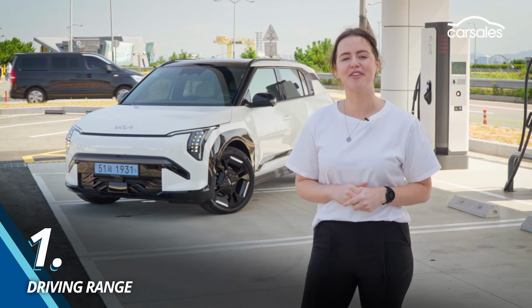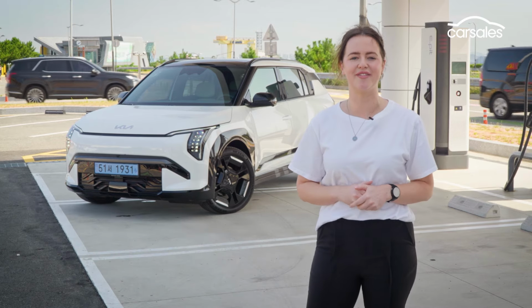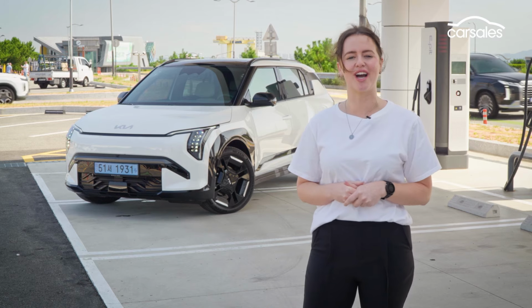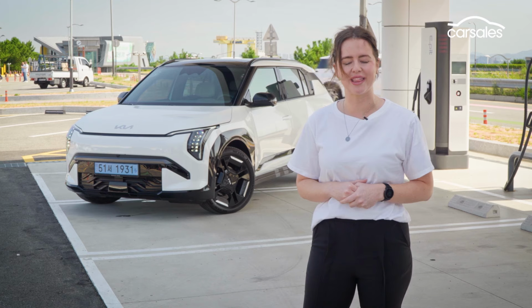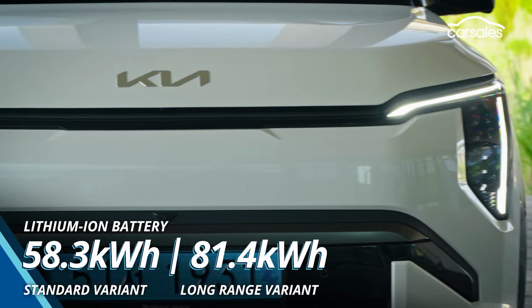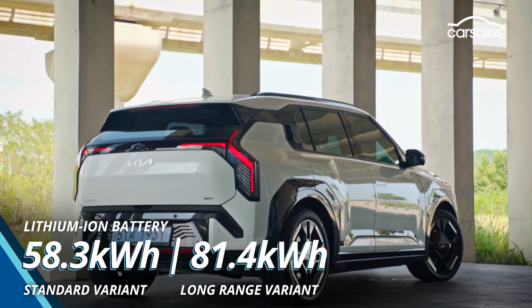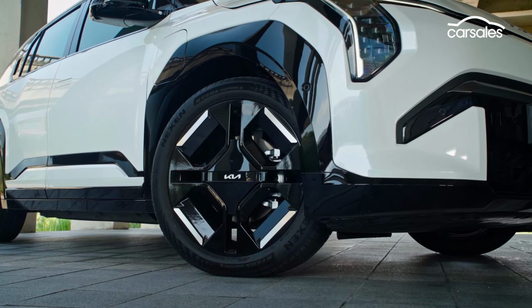Now let's start with driving range, because when the EV3 arrives in Australia in the first quarter of 2025, its headline feature will be the whopping 600 kilometres of driving range that you're going to get. But you'll have to fork out for the long range variant with an 81.4 kilowatt hour battery. And of course, it'll be pricier. If you get the more affordable standard variant with a 58.3 kilowatt hour battery, you'll get more like 436 kilometres of driving range from a full charge.